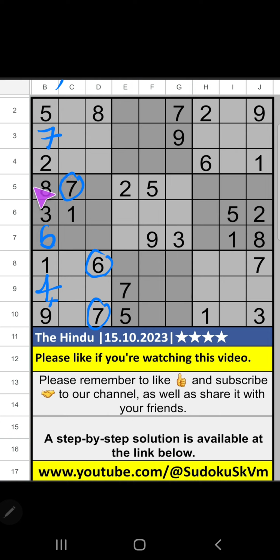1st grid, and 5th row and 6th row, we have pair numbers 2 and 5. So 2 and 5 can't come in these cells, it will come in one of these cells, we will confirm later.